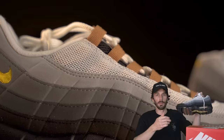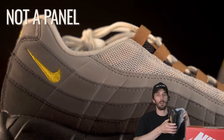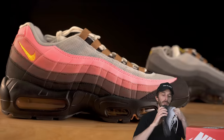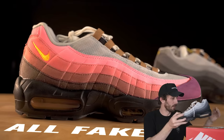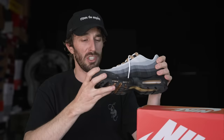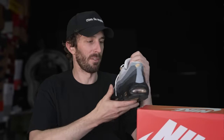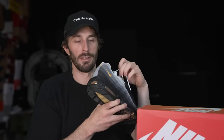And so if we start with the upper of the shoe, once again, just like the Air Max 1s, not a panel of leather in sight. It's all fake leather. And it's slightly better than the pajama feeling fabric of the Air Max 1s, but just barely. And so to double check if all these panels are fake leather, we put the lighter to them, and every single one of these panels is fake leather. And there is quite literally not a single piece of leather on this entire shoe, which is a bummer for me as a professional leather worker and someone that loves leather a lot.